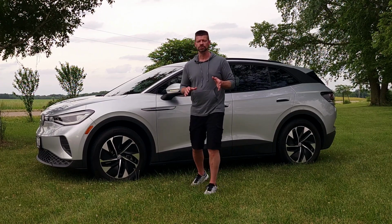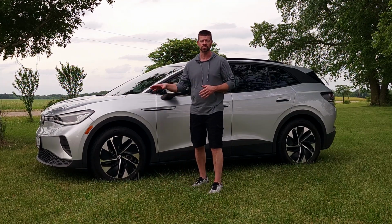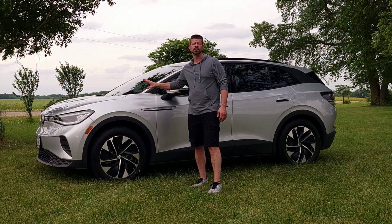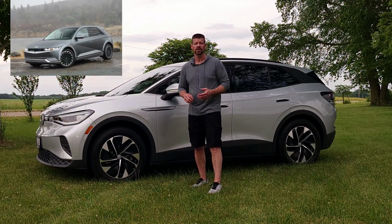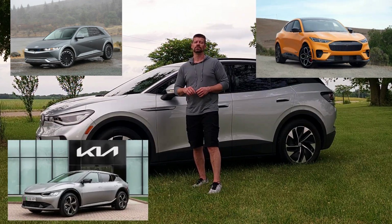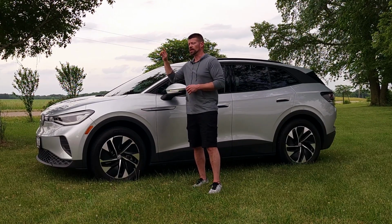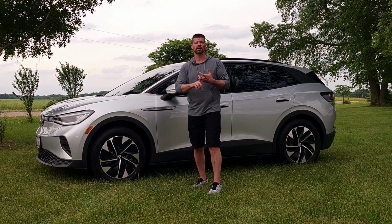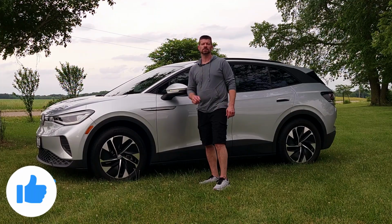So what I thought I would do is give you guys some comparisons of the Fisker Ocean versus some of the SUV crossover EVs that are out right now, like the ID.4, the Hyundai Ioniq 5, the Kia EV6, the Ford Mustang Mach E, and even the Tesla Model Y. So today, we are going to talk about the ID.4 versus the Fisker Ocean, what standard equipment, what driver technologies you get in each trim level, and the price comparison.